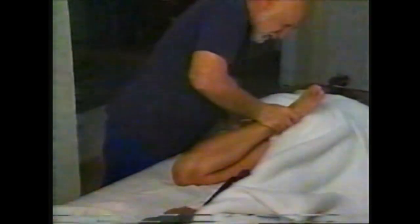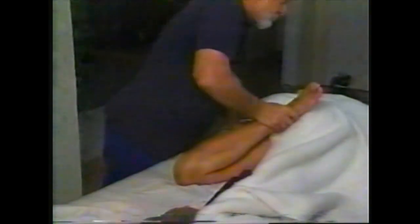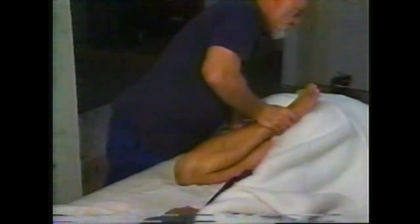This is a good stretch for the front of the thigh. Do about 4 of these. Okay. And lay the leg back down gently. Move the knee back in.